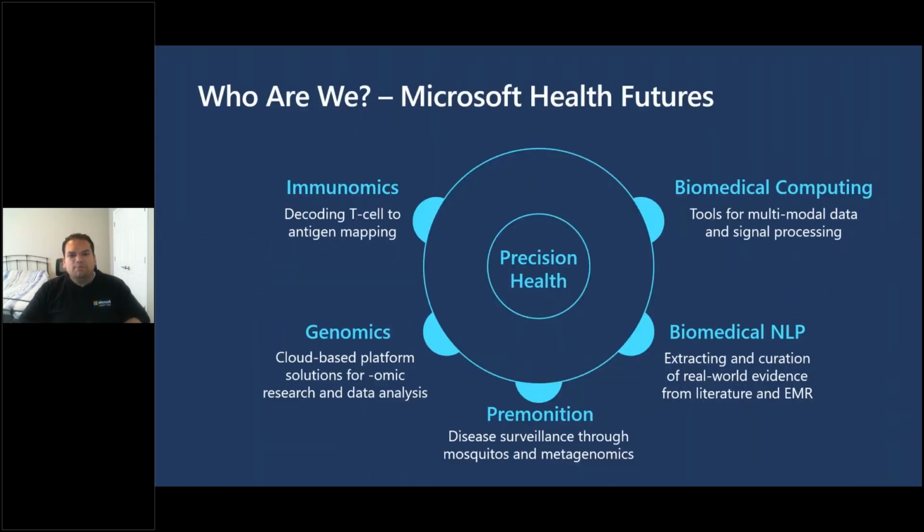So you might be wondering, who is Microsoft Biomedical Platforms? Well, this is a recent rebranding that we've undergone from the Microsoft Genomics group, really reflecting the broadening of our scope and mission, looking beyond and including not just genomic data, but multi-omic analyses and building a cloud-based platform for enabling research as well as data analysis.